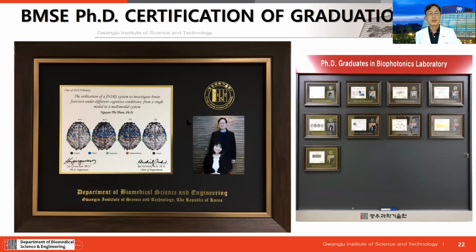And at that commencement event, we provide a certificate of graduation from the department. So you can see a nice photo with the advisor, and it also shows the title of your doctoral thesis, and then one of the figures from your journal publications.